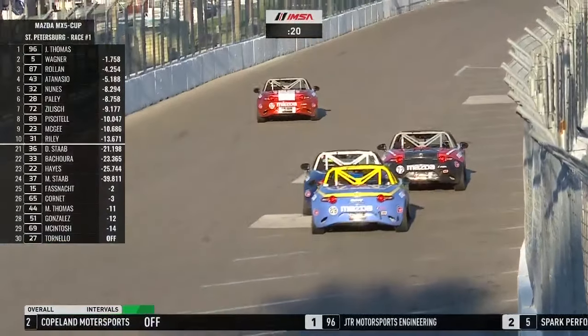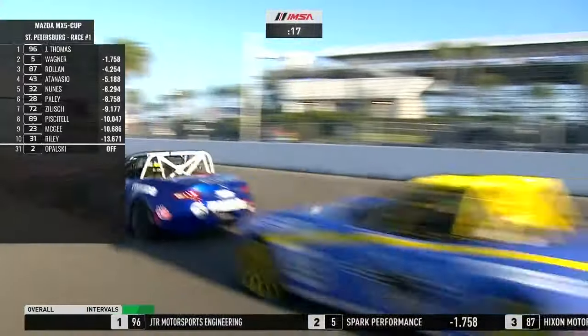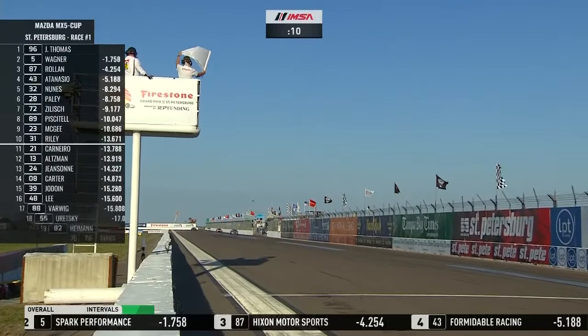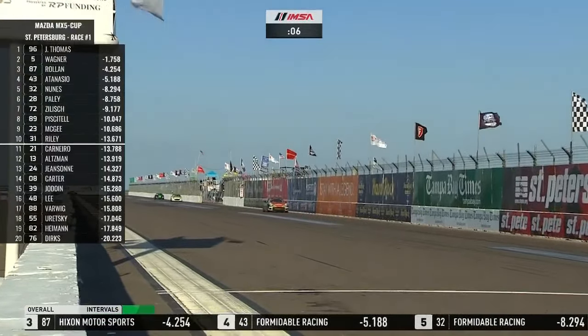Another dive down the inside by Chris Neames. This time he was defending at turn number 10. He's very, very late on the brakes there, and Sam Paley and Connor Zilic are right with him. That's the battle for 5th, 6th and 7th. There is the white flag at round 2.